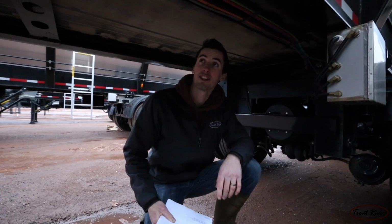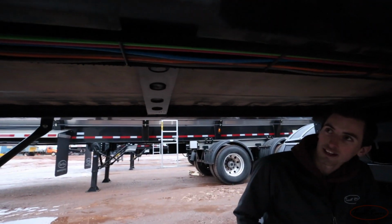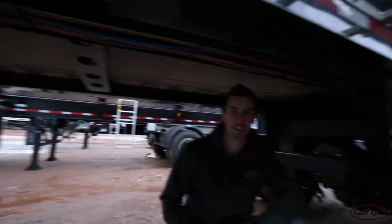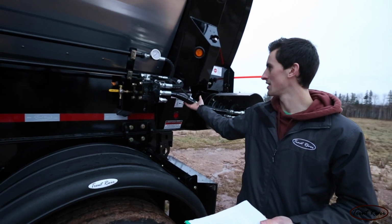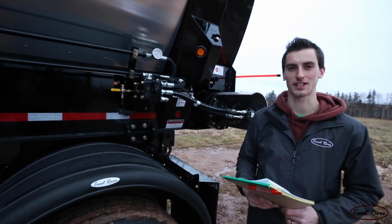To check for condition of wires and air lines, a good place to start is the wire tray underneath the trailer. This is what houses all the wires and air lines that run from the front of the trailer to the rear. For the hydraulic system, most of what you want to check is on the outside of the trailer. You want to check your steel lines, your rubber lines, you want to check your valves, your motors, your gearbox. Just make sure there's no major leaks or rust.